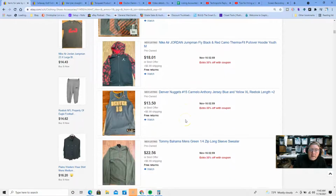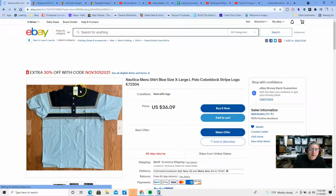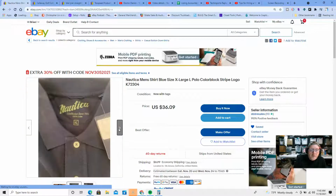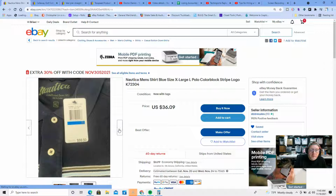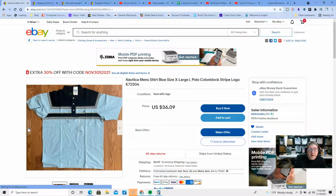And I think if you make some of those changes, like this one is good. This is a good picture. You've got the whole item framed. You can see the complete item. 1, 2, 3. We're showing the size tag. But we only got 3 pictures. In my opinion, that's not enough. We don't even have a picture of the back of it, so we don't know what it looks like from the back. Nautica men's shirt, and this looks a little better as far as the title.